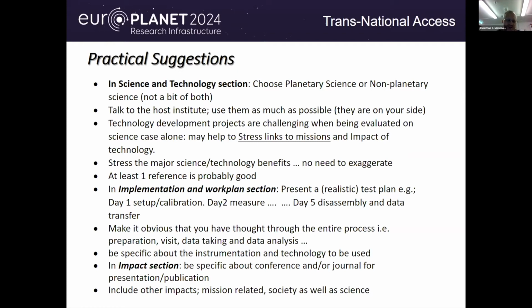One thing that I always tell applicants when they first talk to us is to make a detailed work plan, a test plan for when they come. They should think about every day that they're at the facility. This shows that they've thought through the whole process. They're landing on a plane and showing up with some equipment. What are they going to do then for every day? They should try to justify every day that they've applied for, and include details of how they're going to set it up. They should reserve at least half a day for setting things up and calibrating and testing them, and also, at the end, at least half a day for taking things apart and transferring data.